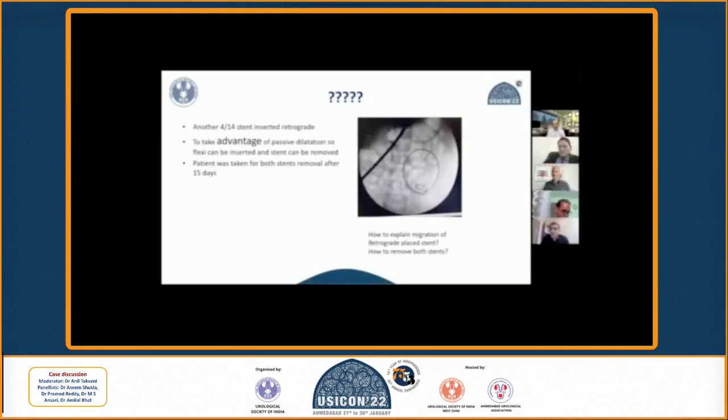So do we have 3 quick questions? How do you decide, Professor Ansari and Amilal Bhatt, regarding your stent size, diameter as well as the length in the kit in infants?